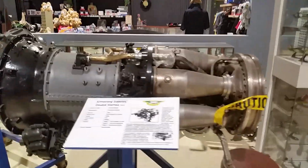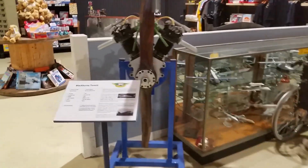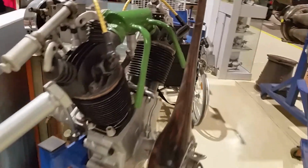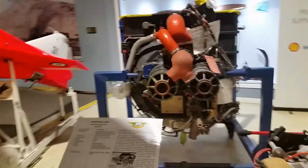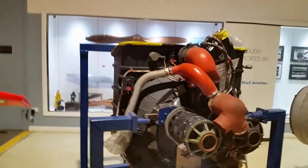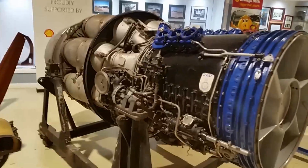Armstrong Siddeley Double Mamba out of the Fairey Gannet, Lycoming, little Blackburn Tomtit. The same, that's the Turana target drone. There's a Honeywell APU. Rolls-Royce Avon that powered the Sabre and the Canberra.